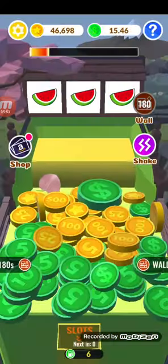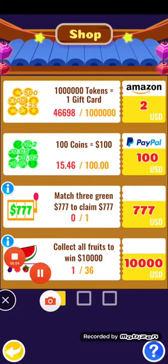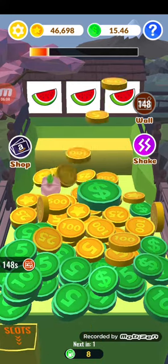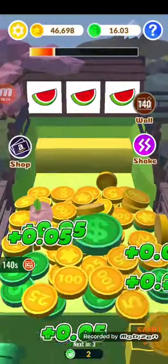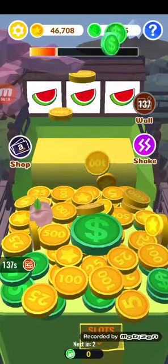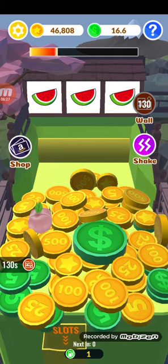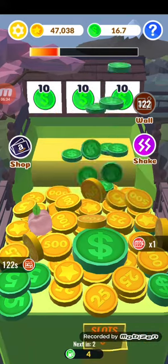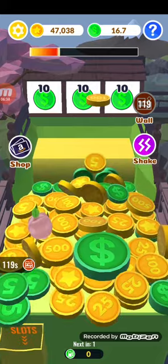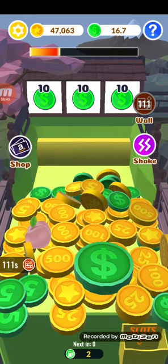Build a wall. Build a wall. We're shopping. You can collect all fruits. We got more coins. Nice. Slot machine. Damn, let's go. We're at $16 already, you guys. Let's get him.